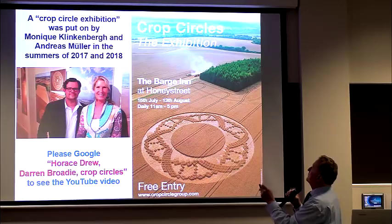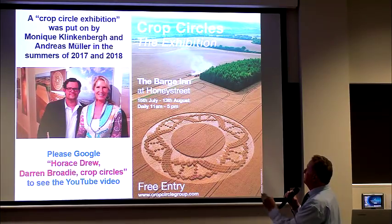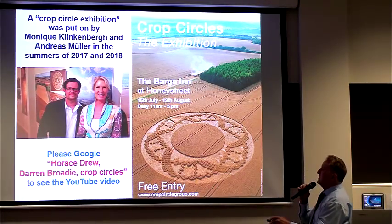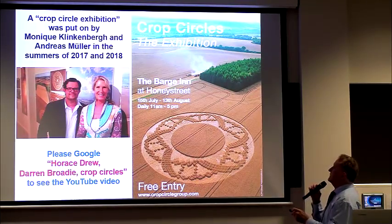And this is one of the other ones we saw, this DNA crop picture. I don't know if you've seen it. This was last year, their poster. And you can actually Google to see more of it: Horace Drew, Darren Brody crop circles. There's a YouTube video I've got posted showing more of it. I don't have time here.